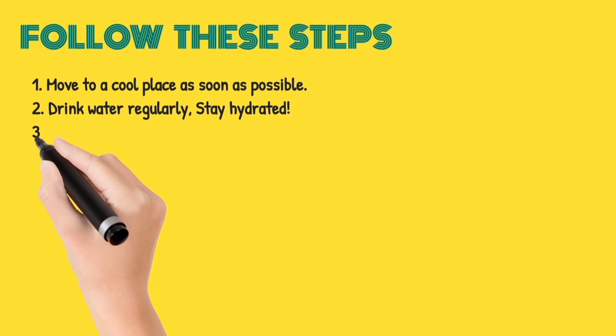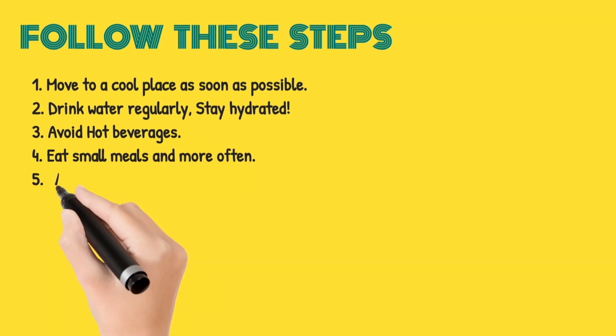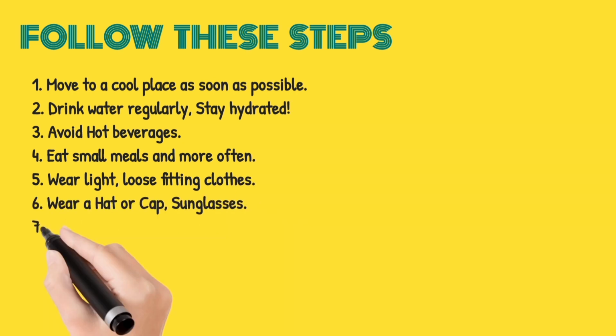After that, you have to avoid any kind of hot beverages or spicy foods that can trigger your skin receptors to produce even more sweat. Now after that, you have to take small meals often, and you have to wear light and loose clothes, and wear a hat or cap for sunlight. These are meant to avoid direct sunlight and to provide aeration to your body.